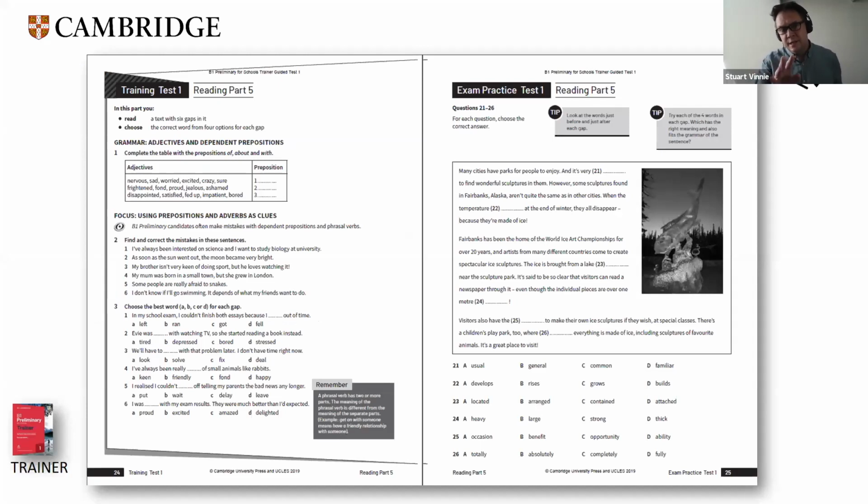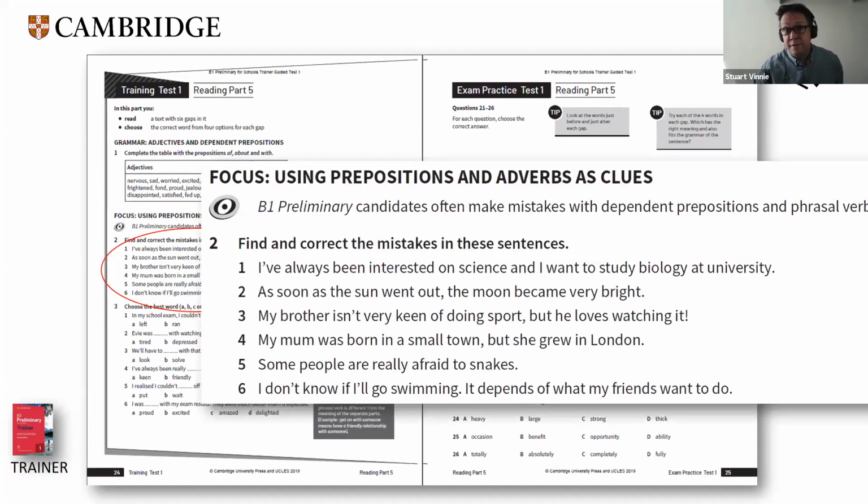Here's just an idea. This is from a B1 Preliminary level. If any of you are teaching B1 Preliminary, it used to be called PET back in my day of teaching. On the left-hand side, you can see lots of guidance and exercises. And on the right-hand side, you can see the actual exam task. If we zoom in on the bottom left, you can see the learner errors that we have taken from the exams at the correct level, B1 Preliminary. And this could be a great place to start for teachers in classes.